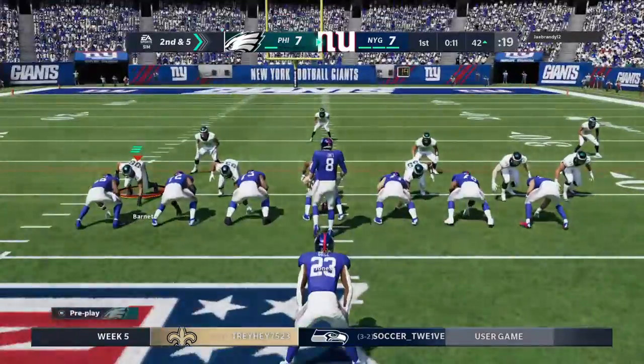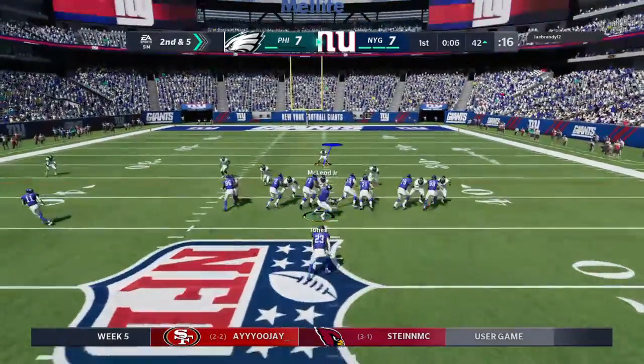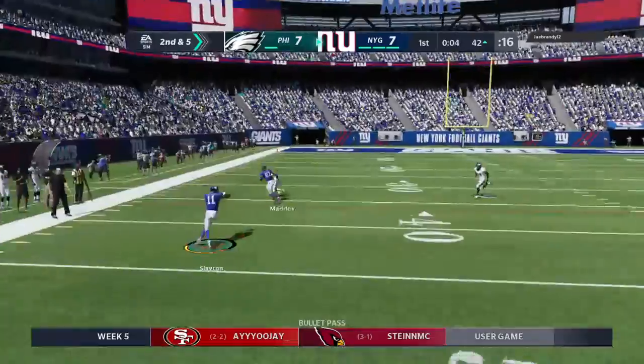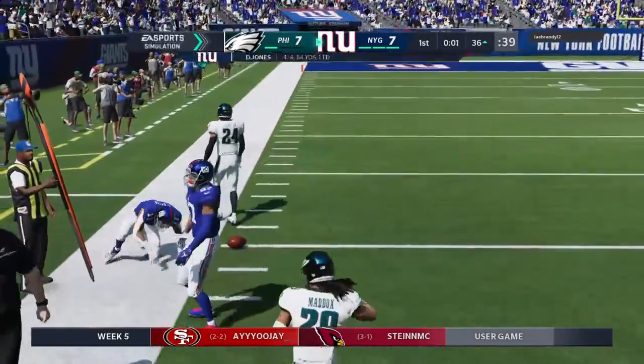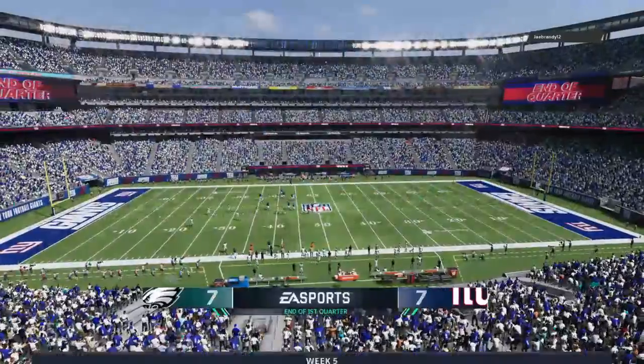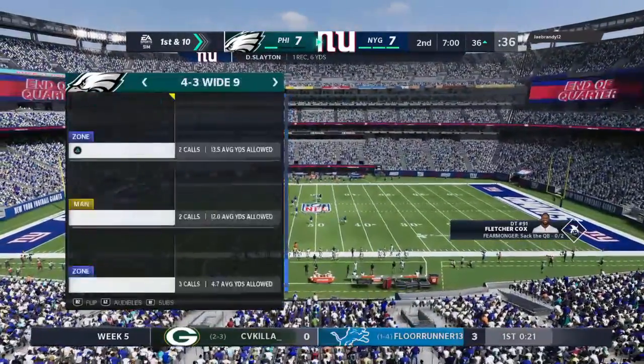2nd and 5 after the 5-yard completion on first down. 57. Jones out to the flat, and that's caught. And here he'll be brought down a little shy of the 35 at the 36. 6 yards the pickup, and that's a first down.